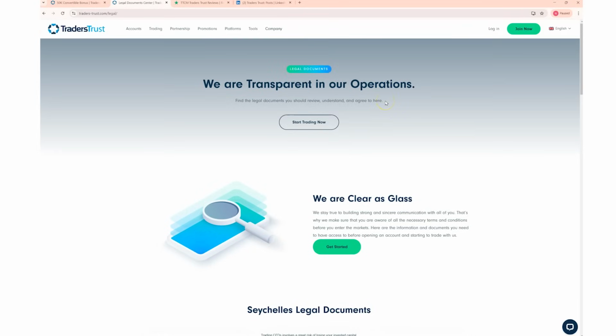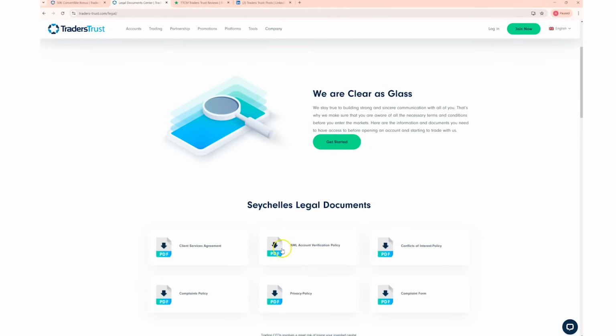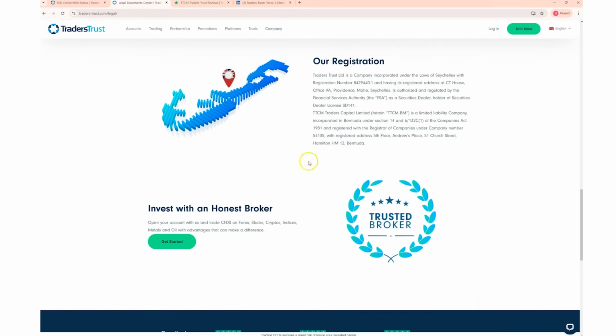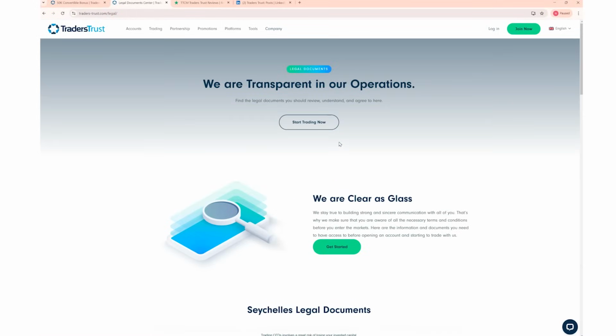Now regarding the legal section and regulation, as you can see, we have a company that is regulated by Seychelles, and here also documents in relation to the Bermuda regulation, but here we have the information. So Traders Trust has the license under Seychelles, number SD141, and under Bermuda, registered under the number 54135. Also important to mention that for European clients, Traders Trust is also regulated by SISEC under the domain traderstrust.eu.